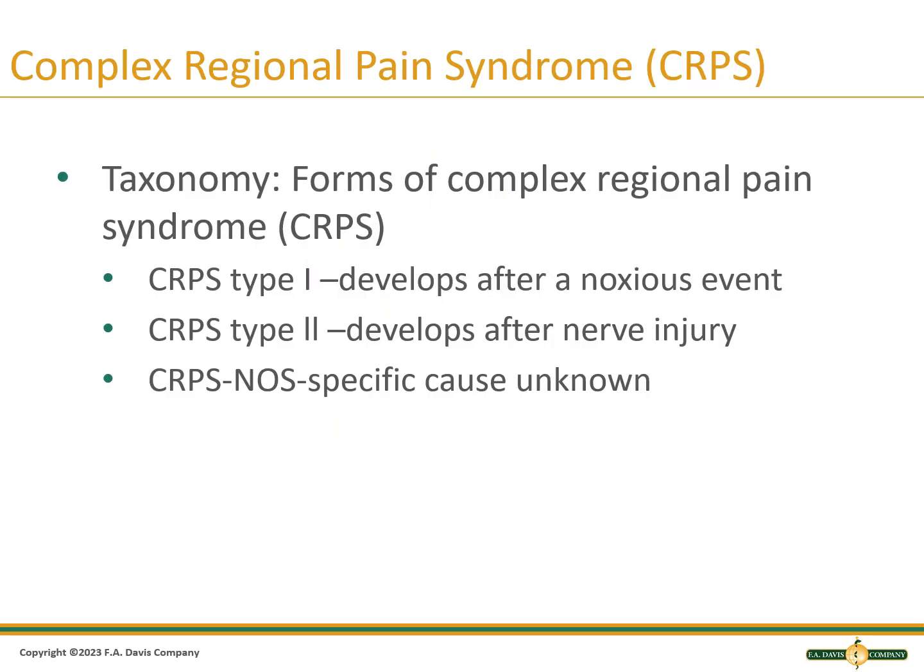The last up for this chapter is going to be complex regional pain syndrome, or CRPS. And we have three different types of CRPS. So type 1 develops after a noxious event. So that's going to be when there's a lack of oxygen delivery to the area that causes the nerve damage. Type 2 is going to develop after nerve injury from one of the other causes that we talked about earlier in this chapter.